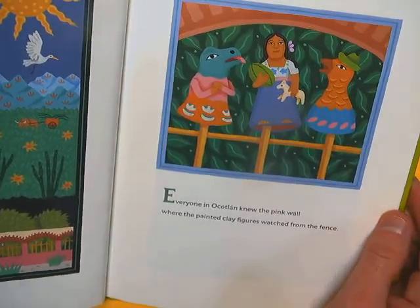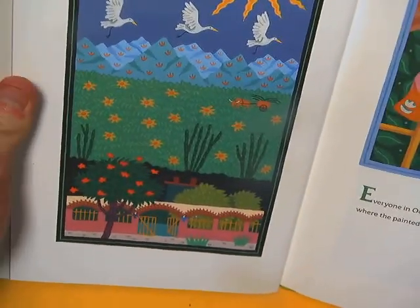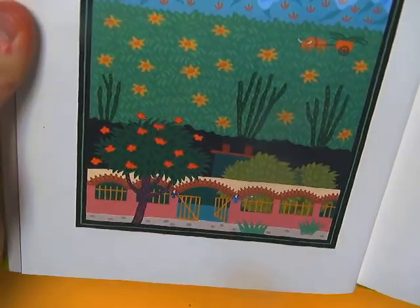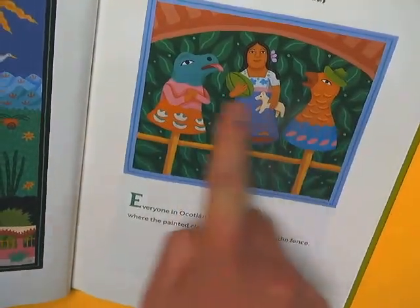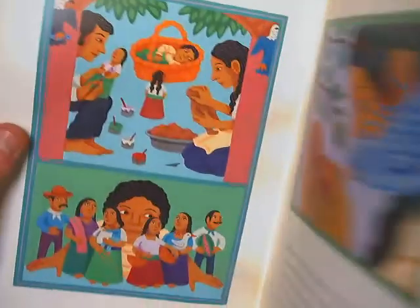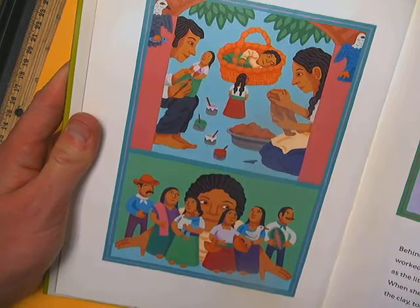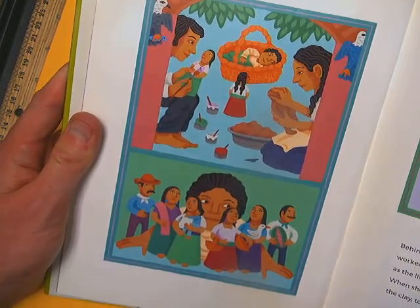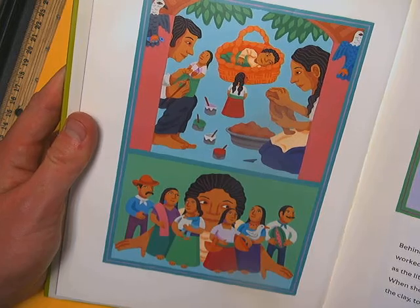Everyone in Acatlan knew the pink wall where the painted clay figures watched from the fence. So there's the pink wall, and Josefina made clay figures. Behind the wall in the patio, Mama and Papa Aguilar worked with the soft clay. Baby Josefina watched as the little figures filled the patio, and when she was old enough, her tiny fingers worked the clay.